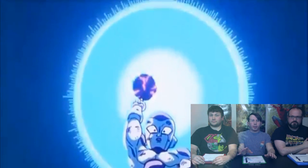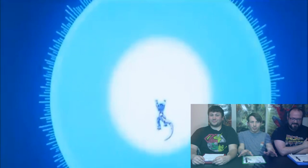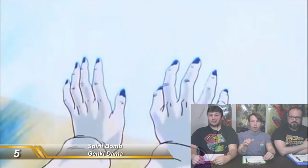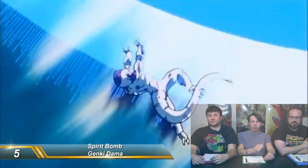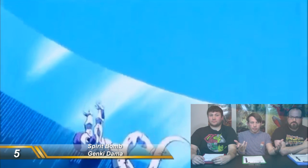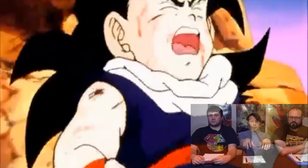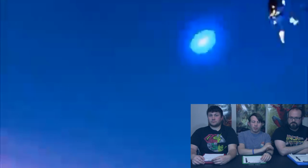One of the coolest techniques with the worst track record of any technique as far as successful uses, the Spirit Bomb is an amazing technique in Dragon Ball. I mean, it just takes all the life energy from the plants and people and everything around you and morphs it into this ball or bomb of just energy, and you just throw it at them and it kerplodes them.